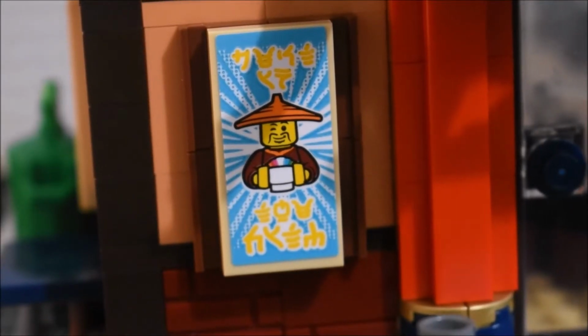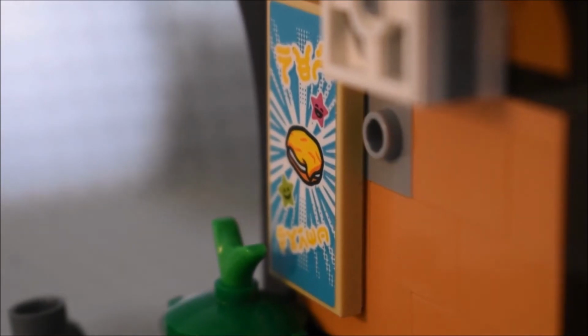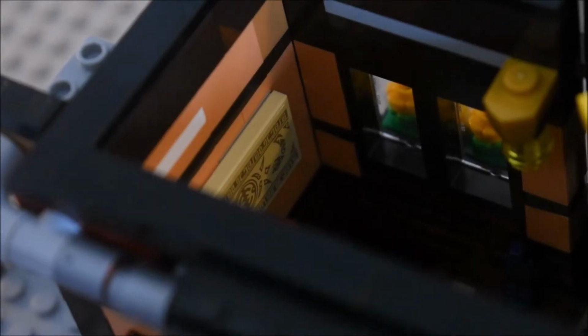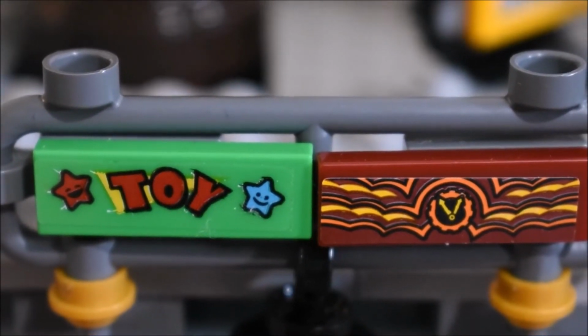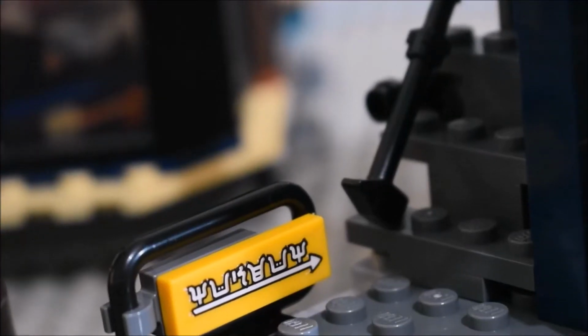Here, that actually says something, but I have no idea what it says. I also have no idea what this sign says. Some nice references to noodle menus right there. And an Anaconda sticker right there. A sign right here that says toy and something else. We have a sticker right here. And a sticker right here. And a sticker right here.